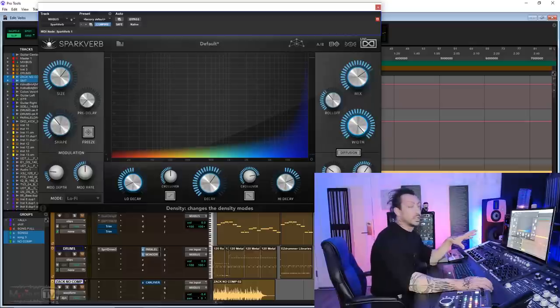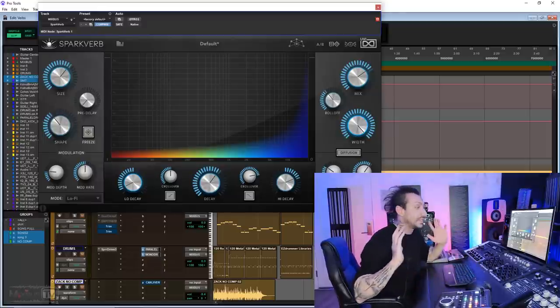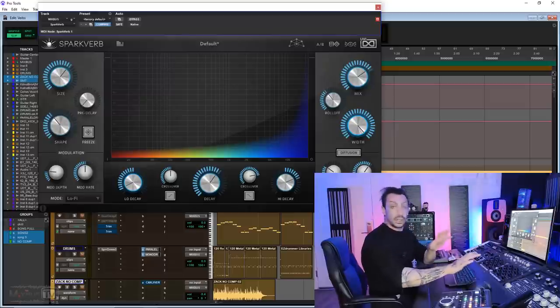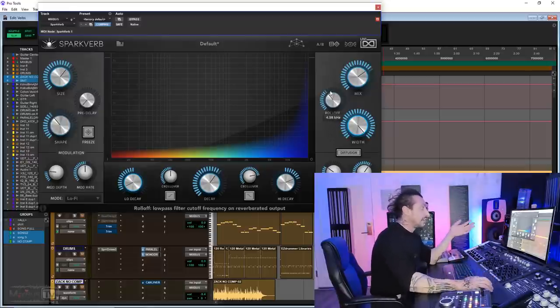I played immediately with density because this is the one control that immediately changes the feel of the reverb, whether you want it part of the lead synth and be heard, or you kind of want it detached and just sustain the lead sound. This is where you go. The density is the first control that I touch. I absolutely love this plugin. UVI is the kind of company where you can't go wrong with their effects, period.